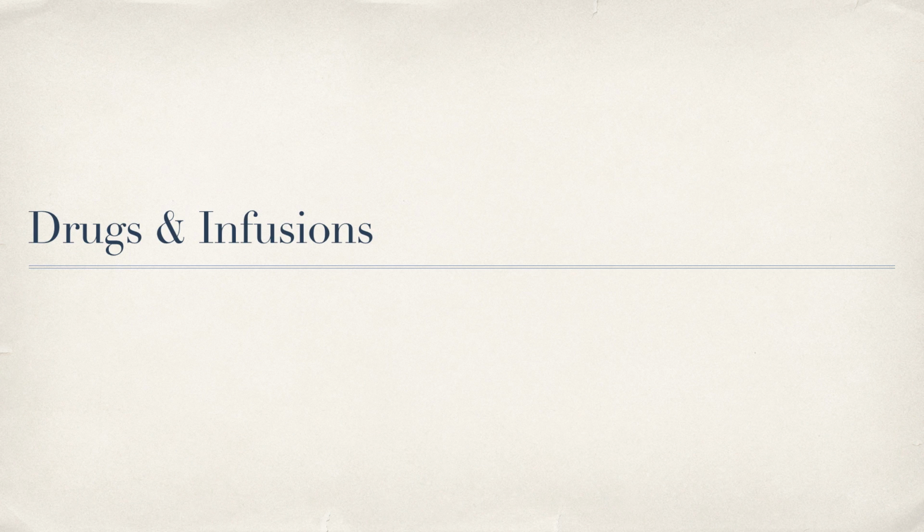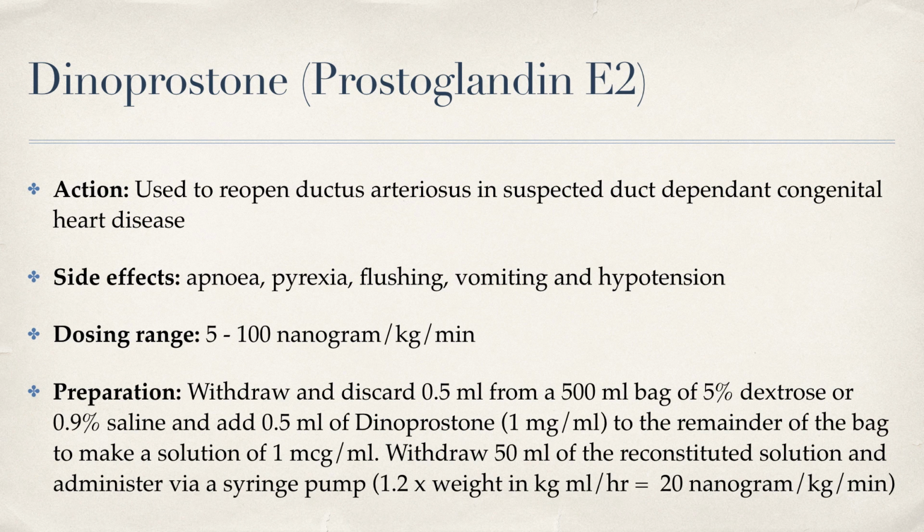So moving on to the drugs that you'll use in these patients and trying to cover them in a little bit more detail. The first drug I want to cover is dinoprostone, the prostaglandin E2. In this scenario, you're using it to reopen the ductus arteriosus in suspected duct-dependent congenital heart disease. The common side effects with this are apnea, pyrexia, flushing, vomiting and hypotension. And we've already mentioned some of these. If you're using higher doses, the risk of side effects will obviously increase. The dosing range of this drug varies between 5 and 100 nanograms per kilo per minute, and obviously at the higher doses, the side effects are going to increase.